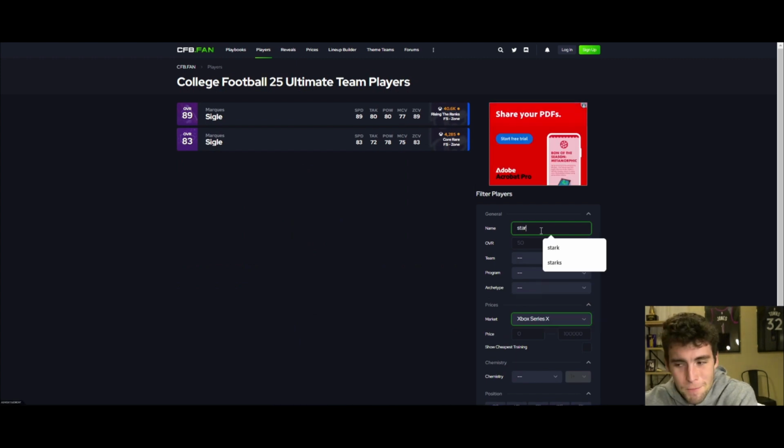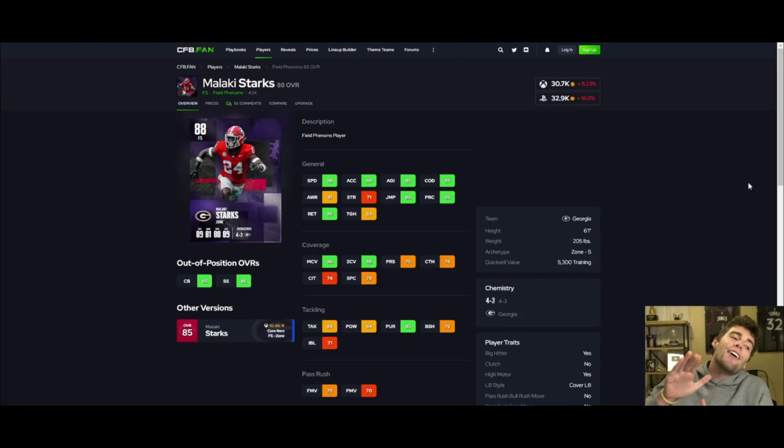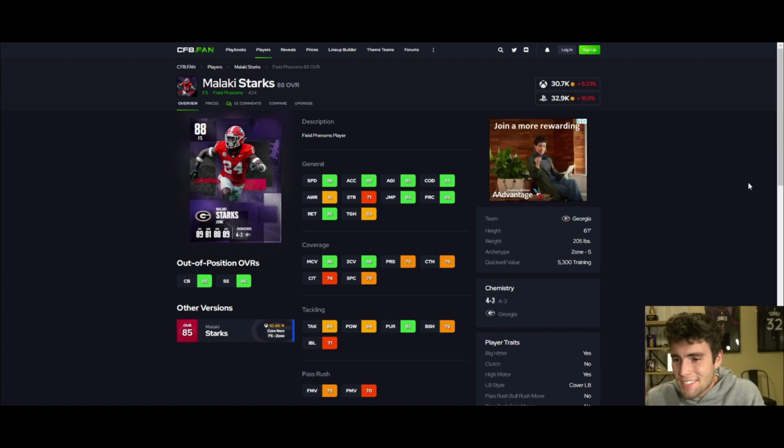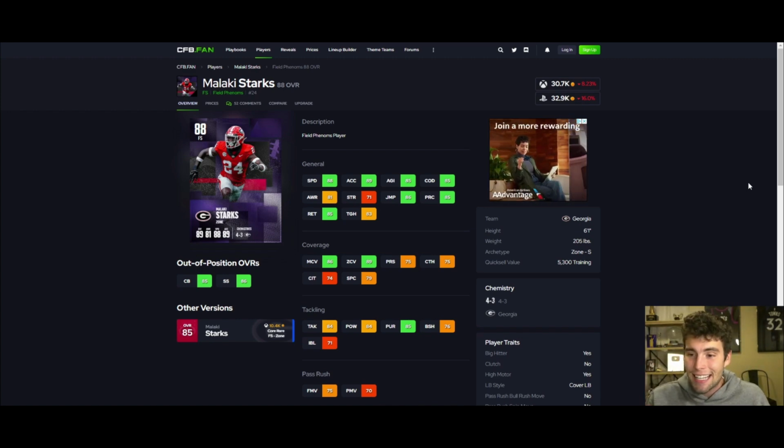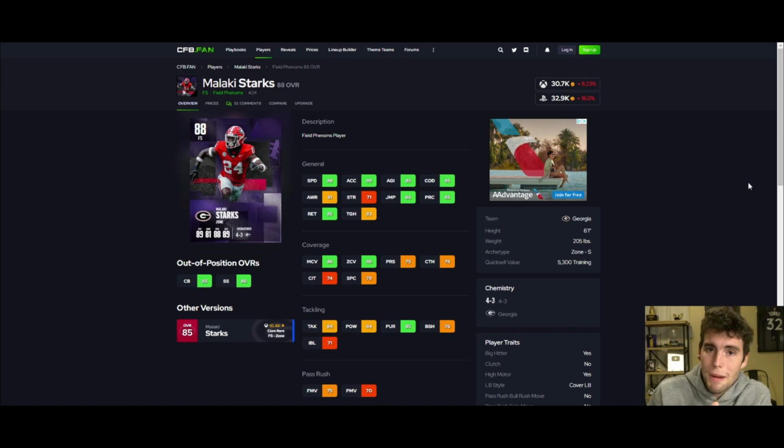At my number 4, you can judge me if you want, I love Malachi Starks. I've been high on this card since he came out. 6'1", 88 speed, 89 acceleration, great man coverage, great zone coverage, does everything at a really high level on the field. 30,000 coins for this card. You can say I'm hyping this card, and I'm fine with doing it because I've been high on this card for so long. I'm not going to stop now.